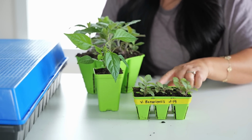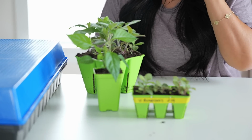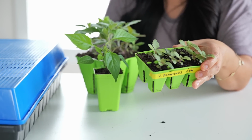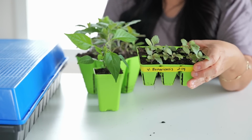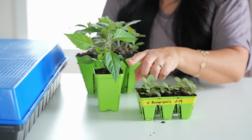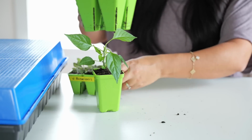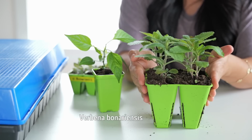I have a bunch of these guys that I am growing for the sale, and they are going really, really well, actually. I wasn't sure if these guys were going to be big enough to be part of the sale, but they're going to be perfect here. In about a couple of weeks or so, I am going to move these guys into these 2.5 inch containers, and they're going to be just amazing. And actually, these guys right here, these I grew a little bit earlier than that.